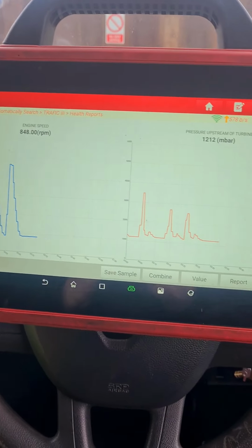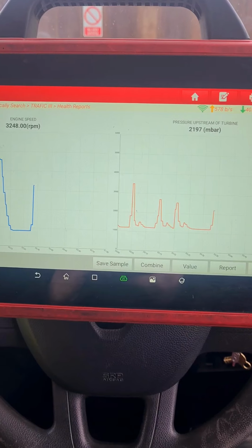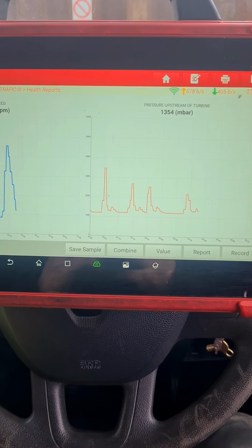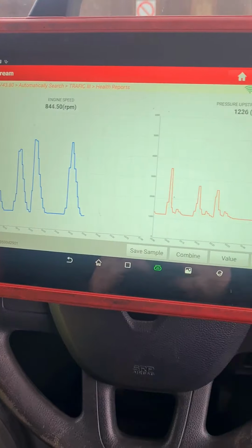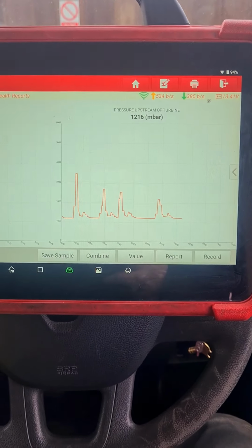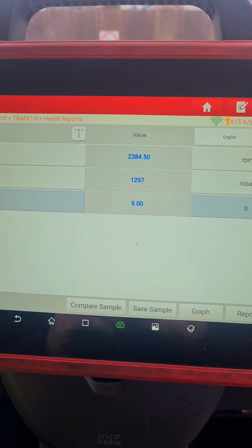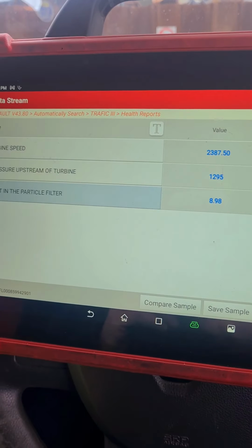Now we can see, if we look at these graphs, it's up and down, nice and quick, and both charts are very similar. Now you see the soot coming down from 32 grams down to less than 6. And that's another happy customer.